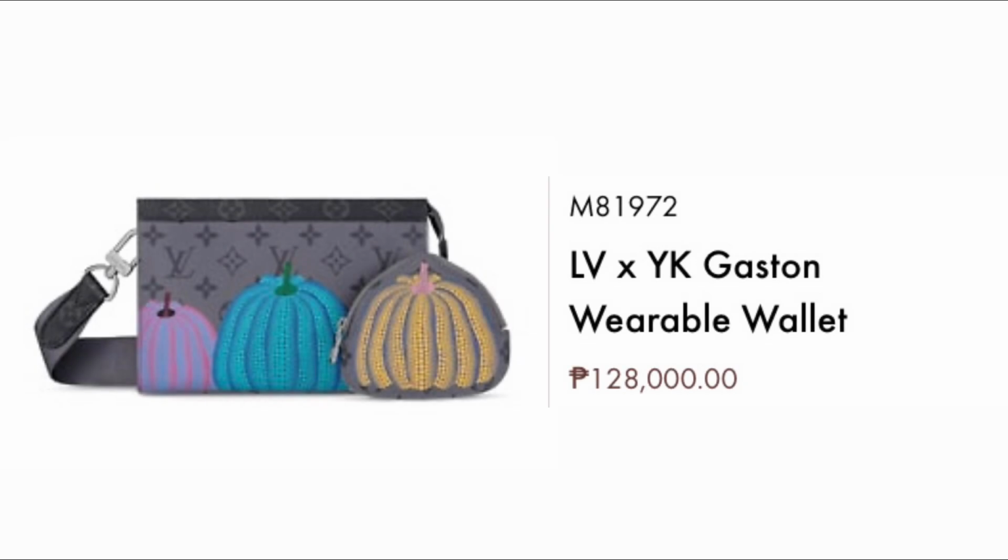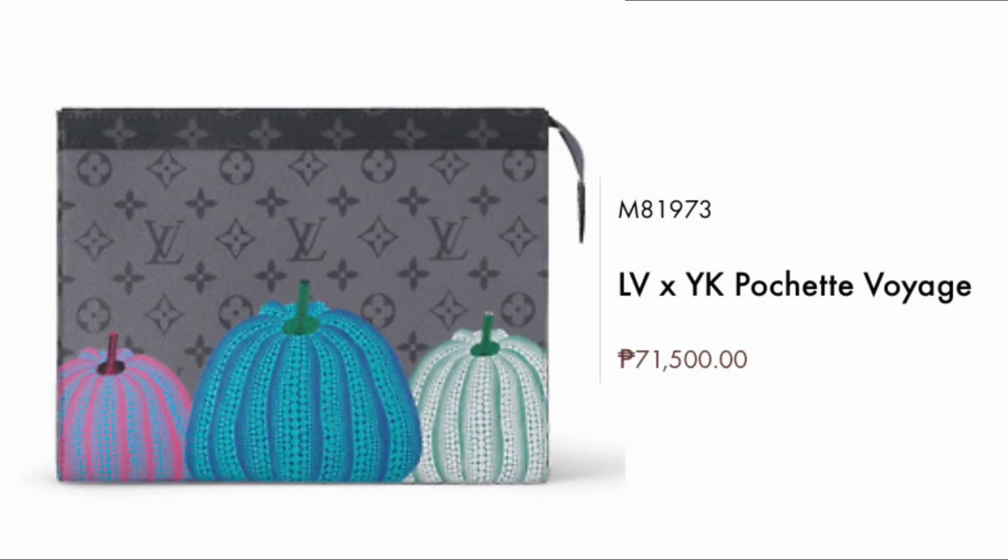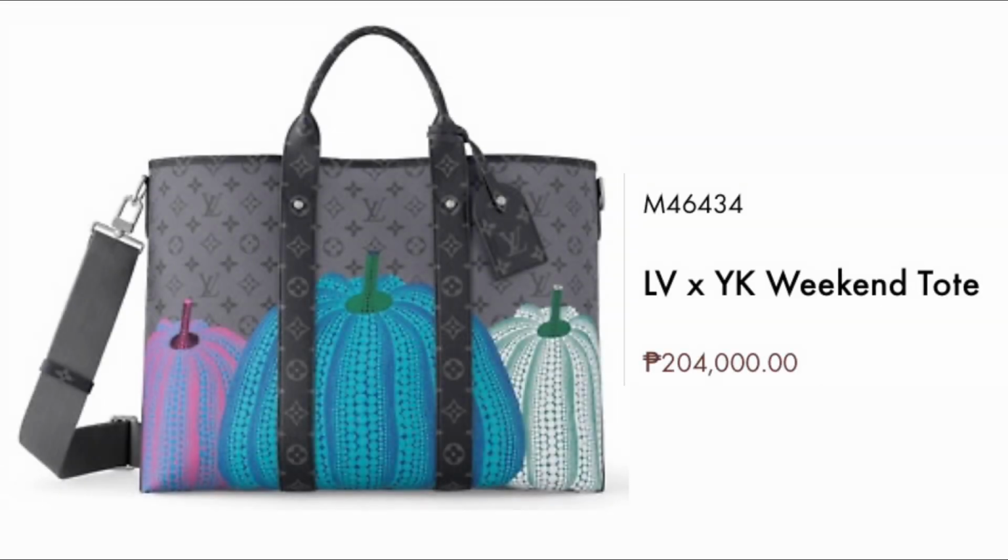Then we have the Gaston wearable wallet for 128K. So this one is like a mini toiletry pouch with a pumpkin bag charm. I've tried that one on in the store. Then we have the Pochette Voyage. This one is 71,500. Surprisingly, the price is lower compared to other collections. Then we have the Weekend Tote for 204K in the monogram Eclipse, again with the blue pumpkin colorway.